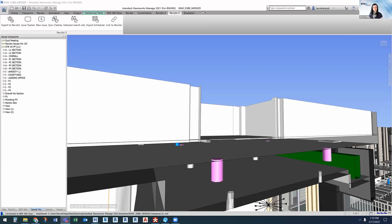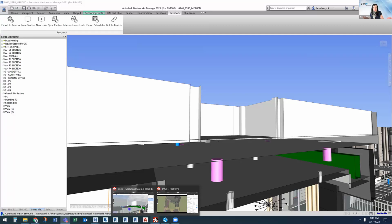That is awesome. And it seems like your coordination meetings probably go so fast. I'm sure everybody is so appreciative of that. Yes, nobody hates flipping back between the Revit model and Navisworks, right?